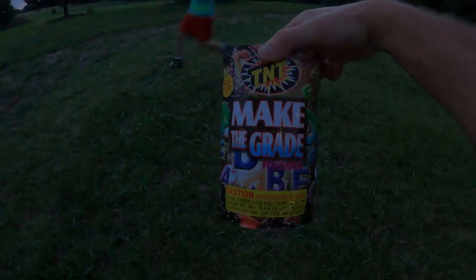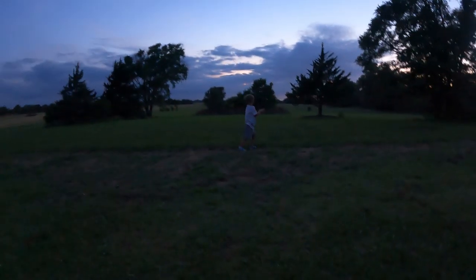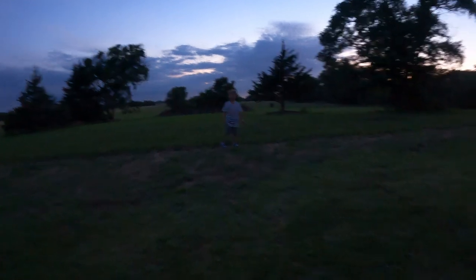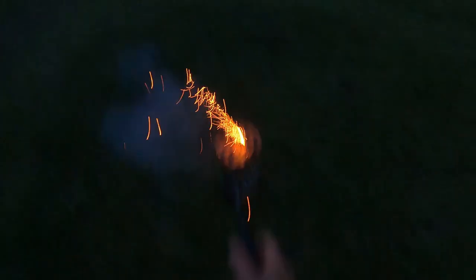All right, well, here we go, guys. This is our final one. Make the grade. It's a fountain. So, we're gonna wait for all the little ones to run over there before it gets lit. Go, go, go. Go over there. Okay, ready? All right, it's not gonna get lit. Cohen, go over there. He's busy chasing fireflies, guys. I think he caught one. Nope, he didn't. I'm gonna light this one. Ready? Here we go. Last one of the night. Finale it is. Let's see what grade we get.